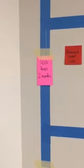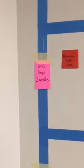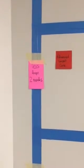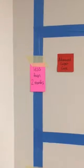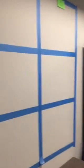And then the second lane is all projects that are less than 2 months, so 60 days. And we can modify this over time if it makes sense to make it more like less than 3 months, but for right now, we're just going to set this middle lane to be 60 days.